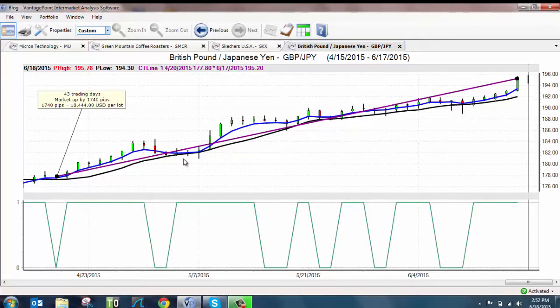Now it costs you about $2,000 to trade that lot or less. With the leverage in Forex, you're talking about almost making $20,000, guys. So far in stocks, in Forex, we also forecast in VantagePoint for futures. The predictive indicators give you better timing and improve one of the most critical aspects of your trading.